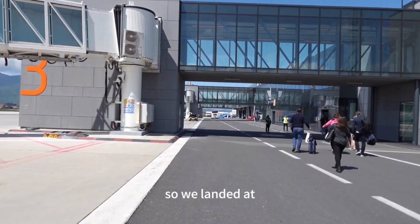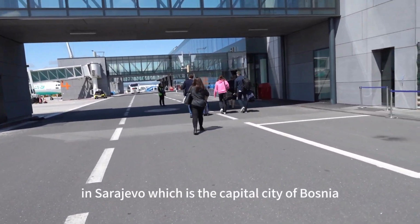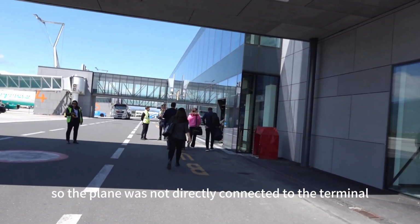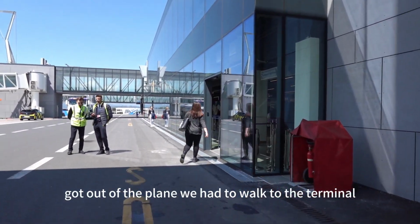So we landed at the one and only international airport in Sarajevo, which is the capital city of Bosnia. So the plane was not directly connected to the terminal, so after we got out of the plane, we had to walk to the terminal.